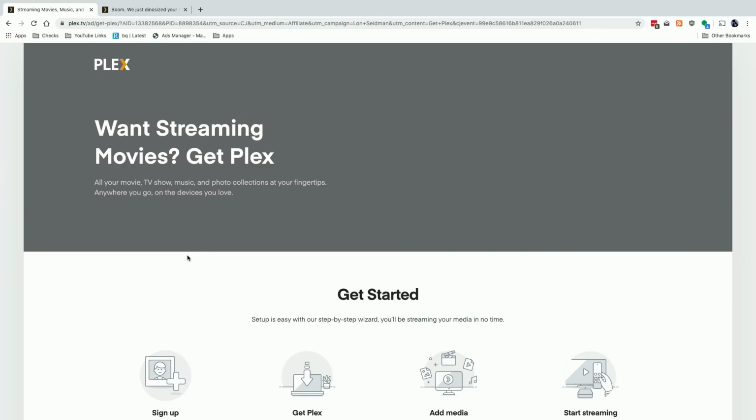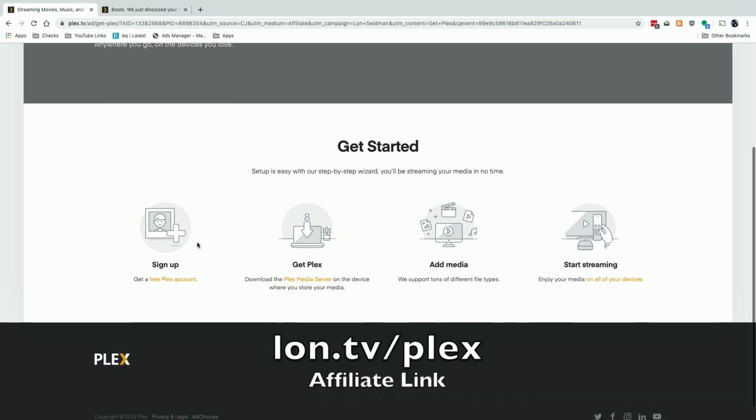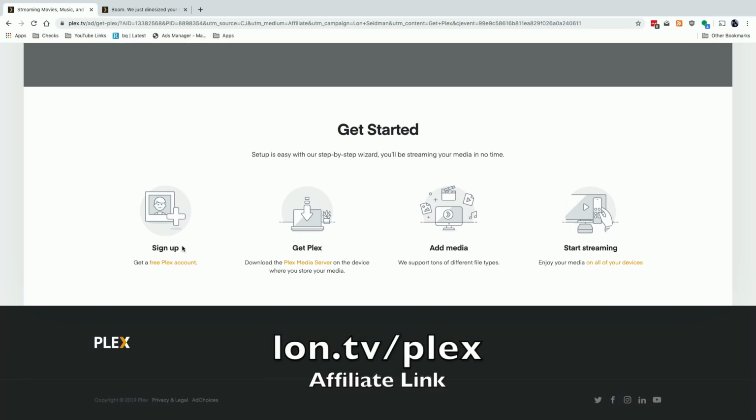Now, to get this to work, you do need a Plex account, which is free. If you go to Lon.TV/Plex, that's our affiliate link. It'll bring you right to this page where you can sign up and get started.